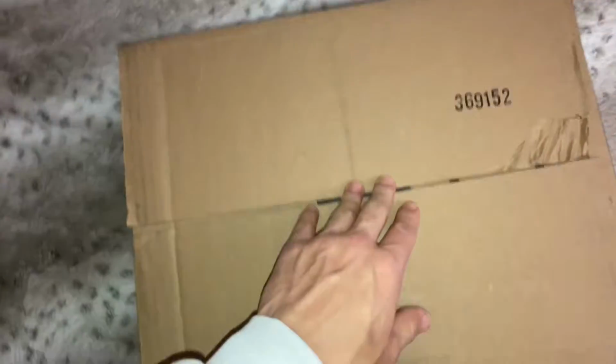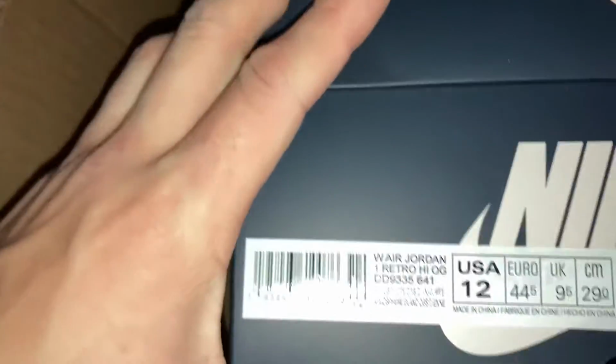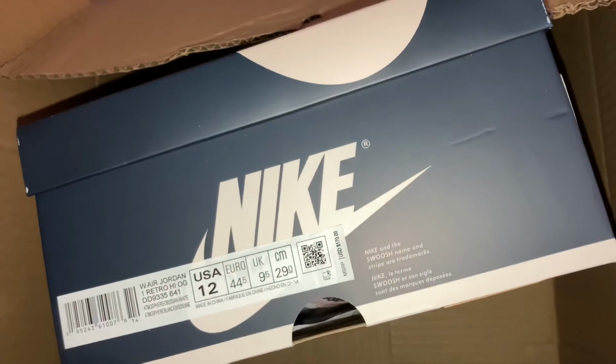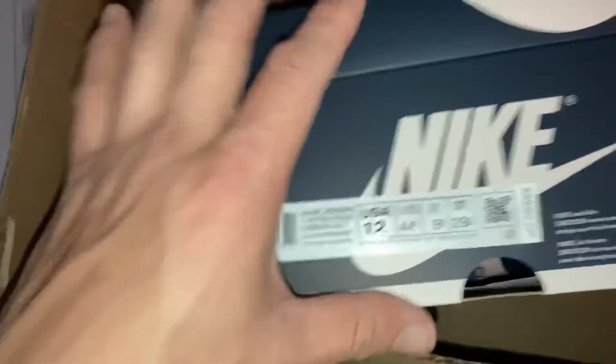And then let's open these right here. I have another box from Nike, so let's open that. So I was able to hit my size. As you can see, it's damaged. My size, women's 12, which is a man's 10.5. Yeah, it should be a women's 12, which is a man's 10.5.